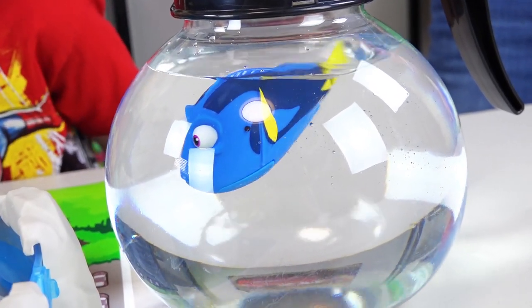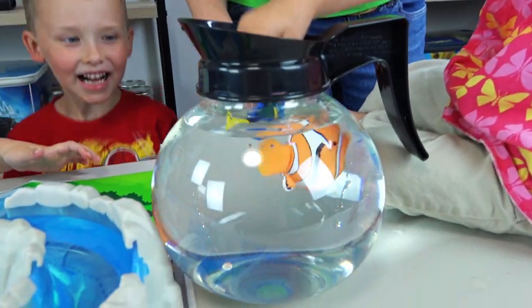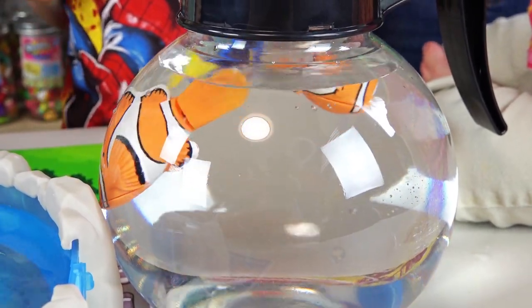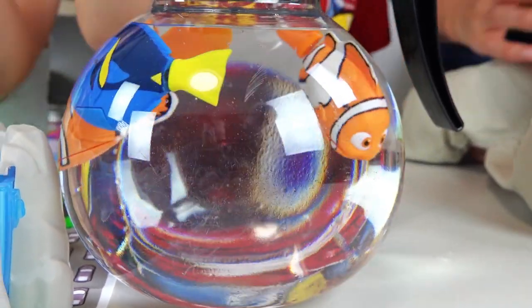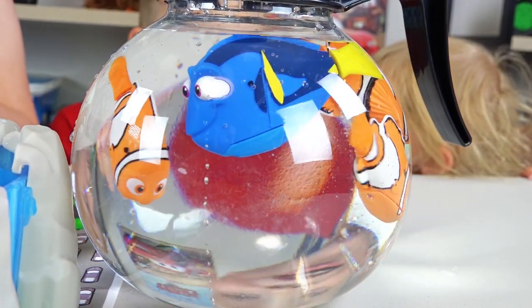1, 2, 3, drop him! Woo! Now she's got a friend! Can you put Nemo in too? I'm putting him in. You want to put another Nemo in, Emily? Go for it, Emily! Whee. Woo! Okay, now we have 4 fishies! Whoa!